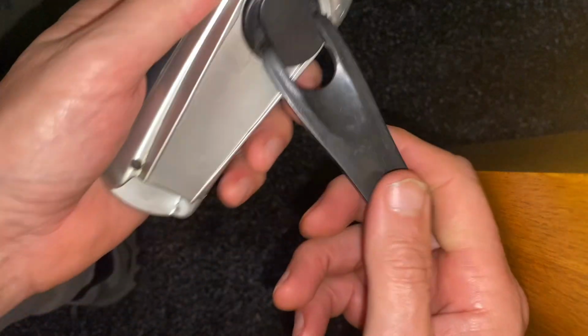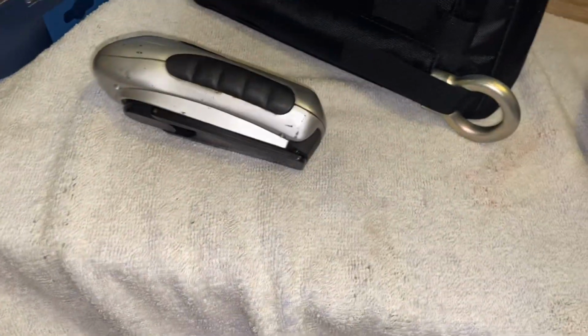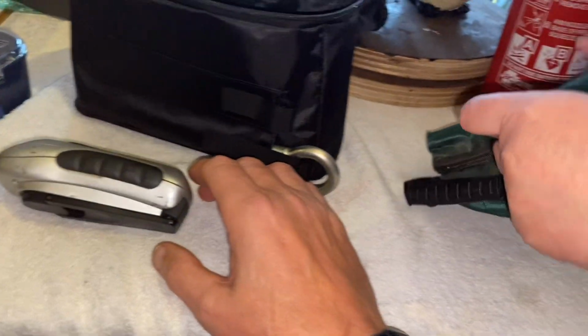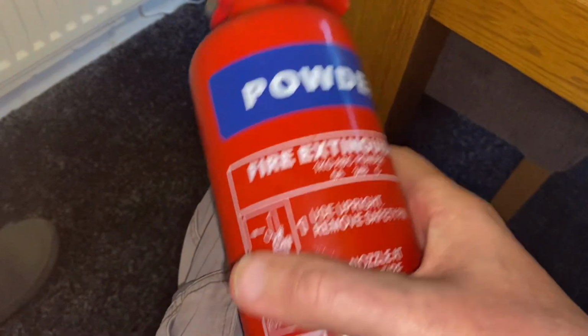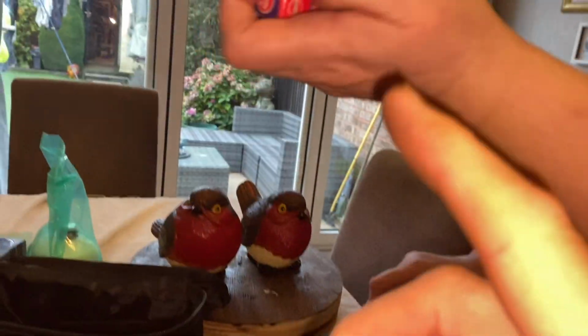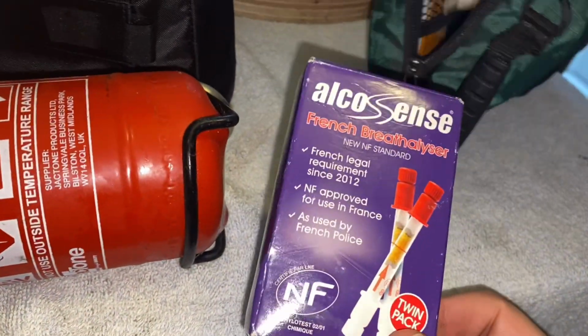So always grab these. We're just putting bits and pieces into the kit. There is a place to put a warning triangle, but there's no warning triangle in it, so we need to get a warning triangle for it. If you can land on a fire extinguisher where the gauge still shows green, put it in. Oh, what the hell is that? Breathalyzer kit. Yeah, France. They're out of date, but France needs you to have a breathalyzer kit.